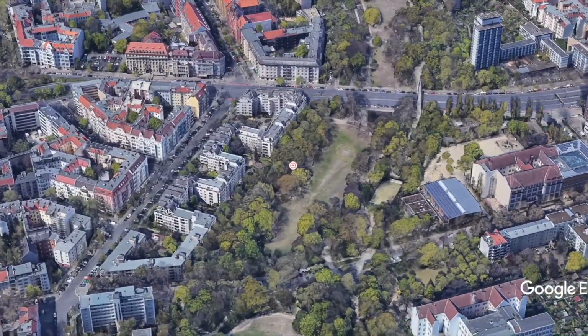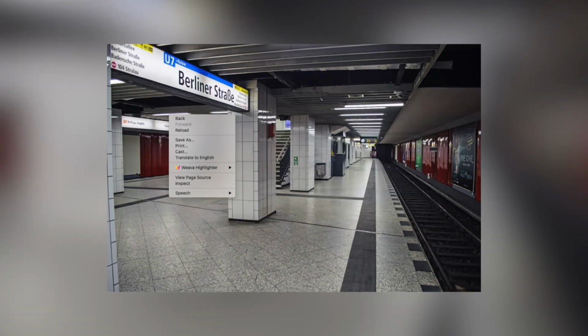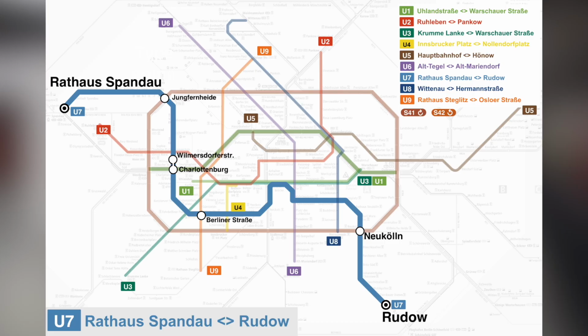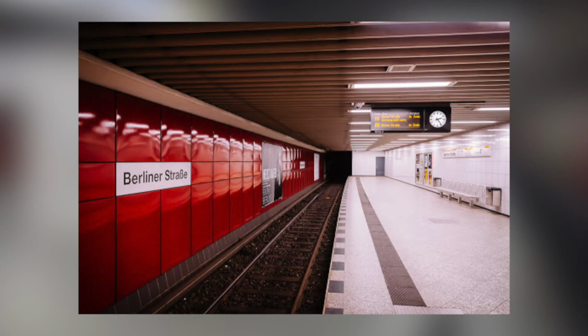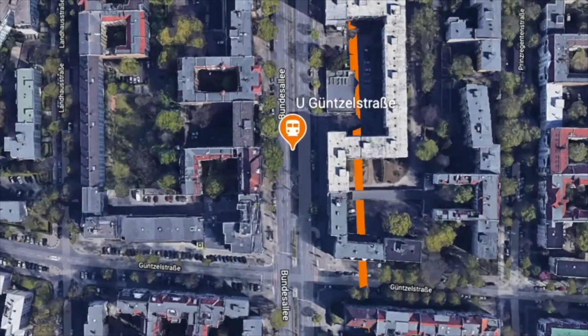Perhaps most importantly about Berliner Strasse, this is where the U9 connects to the U7, an important stop that will take you to places like Neukölln or the trendy Kreuzberg-Bergmann-Kies district. Pro tip, when you're connecting from the U7 to the U9, I'm not joking, run or you might miss the last U9 train home. One short stop north is Gunstelstrasse.